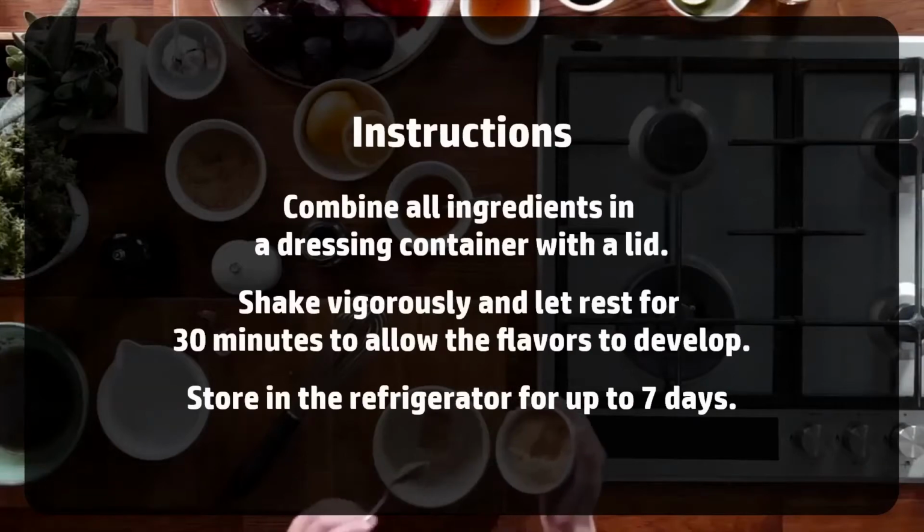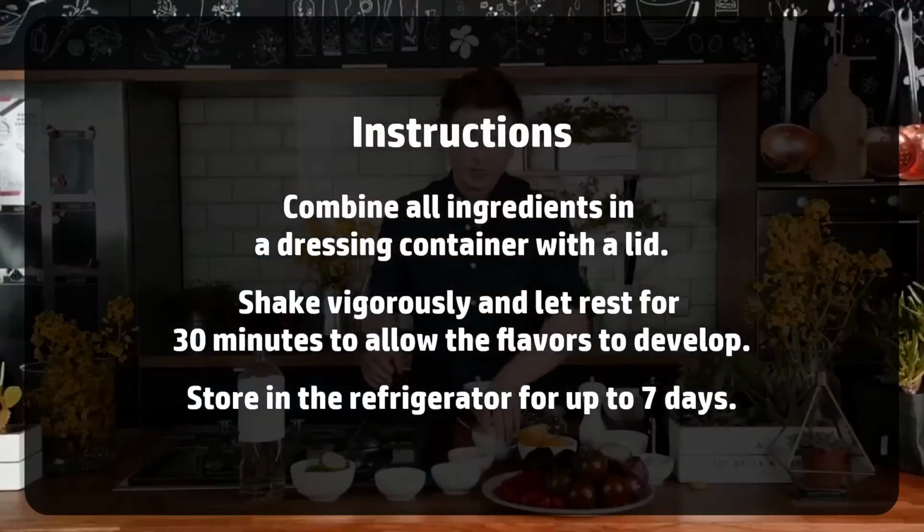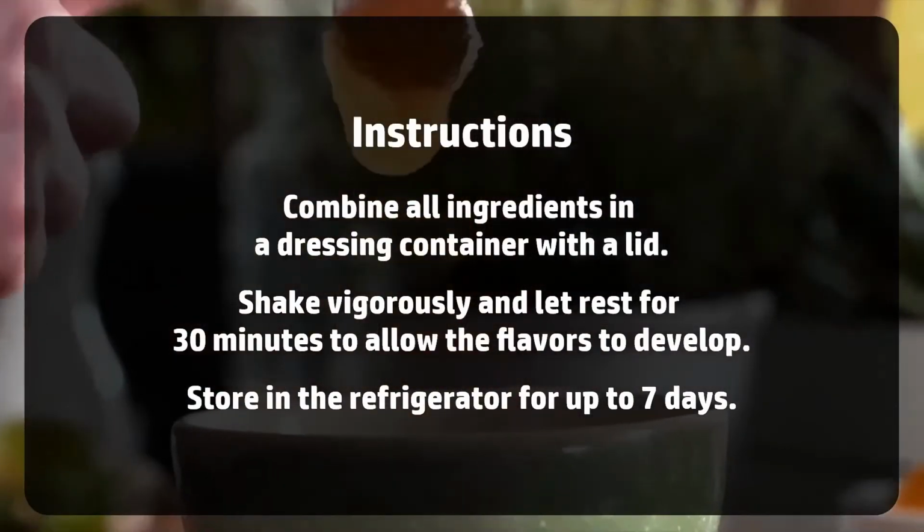Combine all ingredients in a dressing container with a lid. Shake vigorously and let rest for 30 minutes to allow the flavors to develop. Store in the refrigerator for up to 7 days.